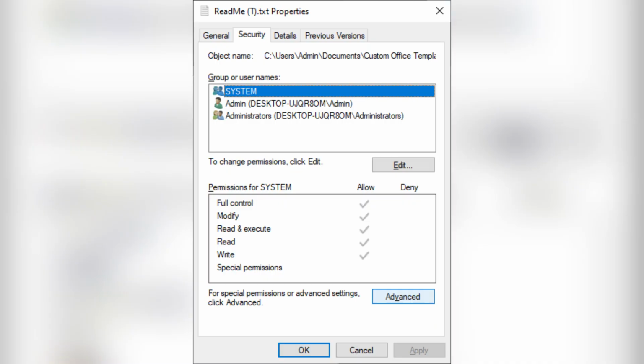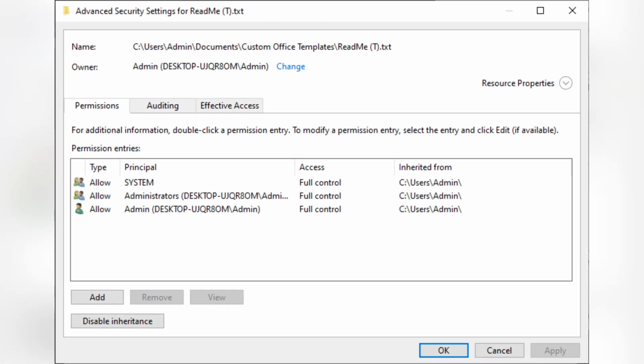If the command prompt method doesn't work, it's probably a permission issue. Here's how to fix that. Right-click on the file you want to delete and select Properties. Go to the Security tab and click Advanced. Next to the Owners section, click Change. In the box that appears, type your Windows username, click Check Names, and then click OK.